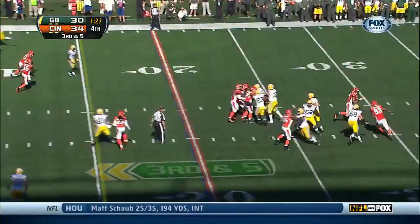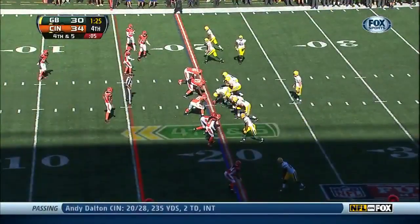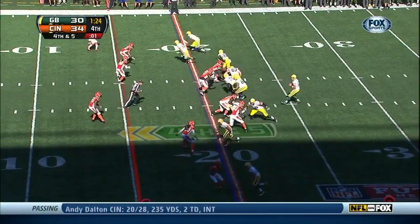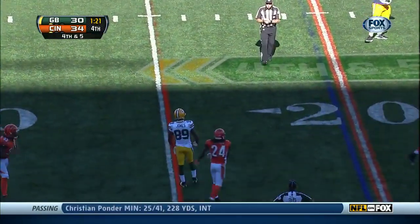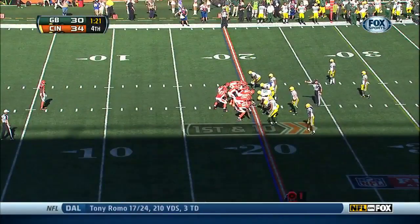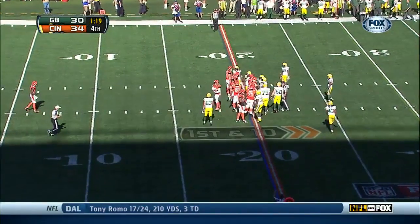Everybody coming, passes, batted down. On fourth down, that was tipped, and incomplete. Cincinnati takes over. Bengals will go to 2-1. The Packers will limp into their bye week.